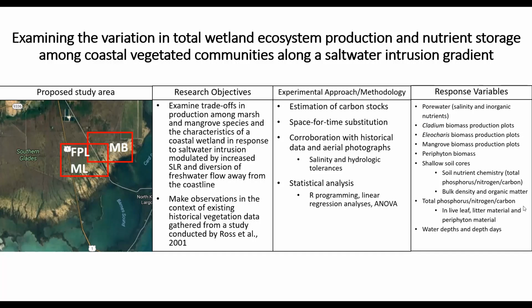The second objective of this study is to make observations in the context of existing historical vegetation data, which was gathered from a study conducted by Dr. Mike Ross in 2001. This previous study sought to analyze the structural, compositional, and physical features of the white zone in the coastal wetland environment of the southeast saline Everglades. With increasing regional sea level rise, further saltwater intrusion is expected since the 2001 Ross study. By comparing new and historical data from the same transect, I will be able to address and detect how much the area has changed, keeping in mind the already observed dynamics of the white zone.